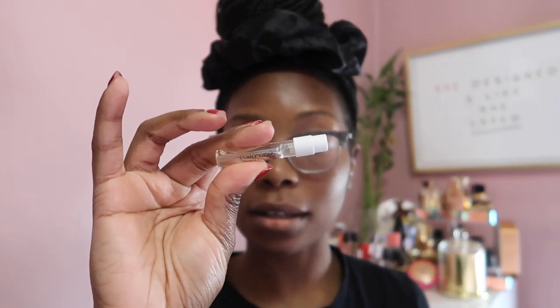I have to note really quickly, I haven't smelled any of these fragrances because I've been waiting to smell them with you guys, and I just took a quick whiff and baby, it smells exactly, no cap, it smells exactly like Tom Ford Soleil Blanc. That's crazy. Wow. Okay, this is the Tom Ford Soleil Blanc sample.